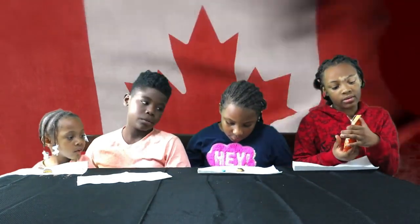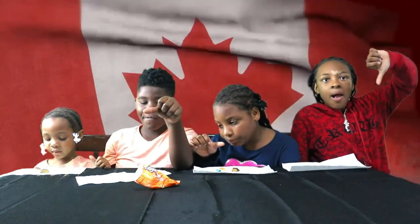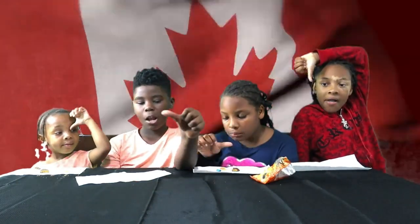Okay, and these are called Fuzzy Peach. And they're sweet and chewy peach flavored gummy slices. That's what we had. Well, we kind of have that. Yeah, we do. They smell just like it when we had the little peaches. One thumbs up from Yara, two okays, and one thumbs down from Honestia. It's okay.